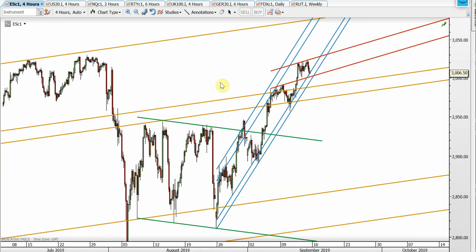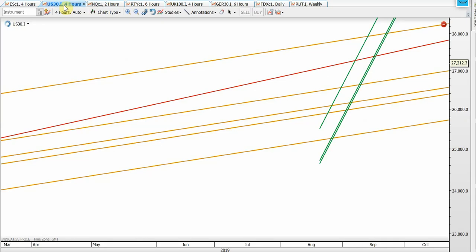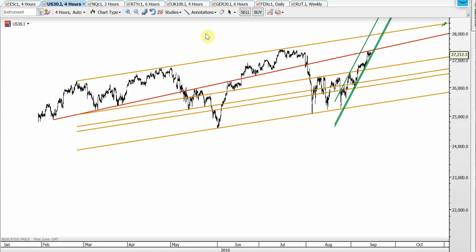So for now, let's wait and see, because we closed long from 2,900, and I'm just waiting. I'm only holding the FTSE long because I think there's a little bit more upside on that, even though it's stalling. I'll show you the chart later on.